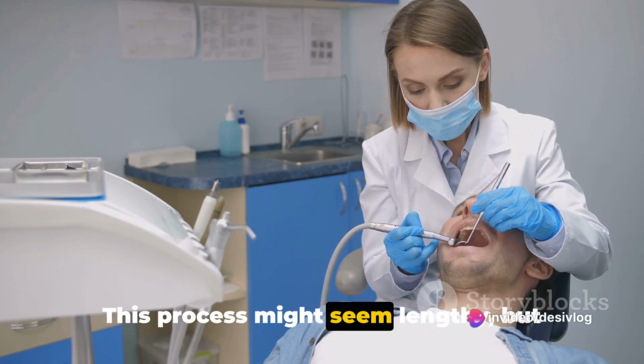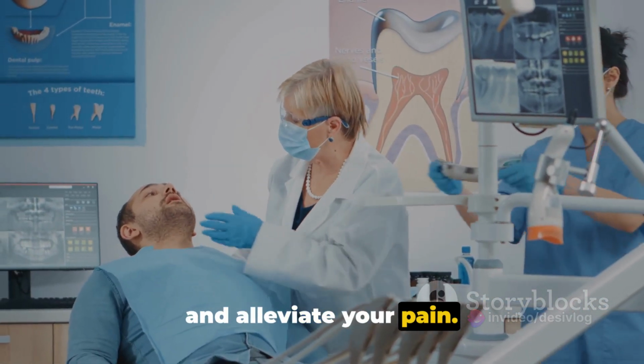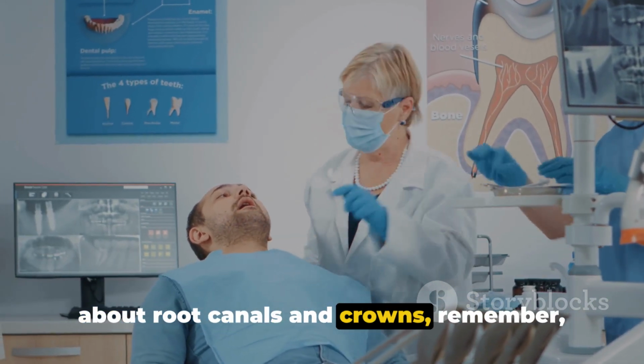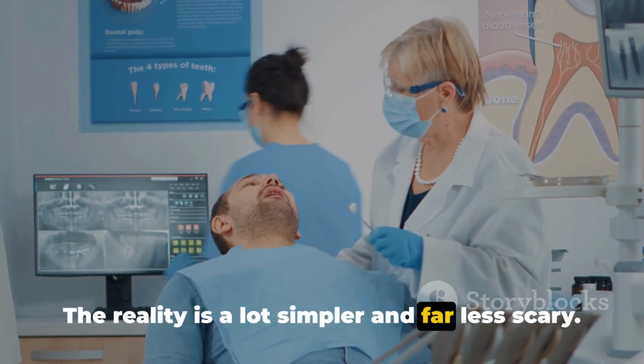This process might seem lengthy, but remember, it's all done to save your tooth and alleviate your pain. So, the next time you hear horror stories about root canals and crowns, remember, they're just myths. The reality is a lot simpler and far less scary.